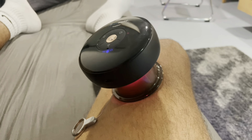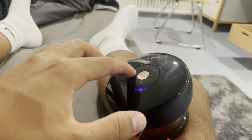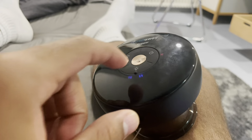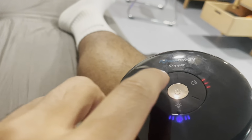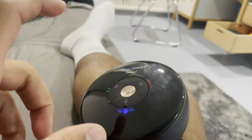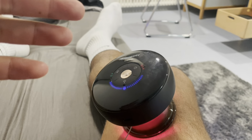Yeah, basically with the app, you can change the modes and stuff. You also have it right here as well. This is for the red light. Turn that off and on if you want, and how powerful you would want it to be. And these are the modes. On the app, it has what type of modes there are, what they're called. So you guys can search them up in the app.